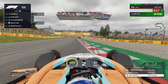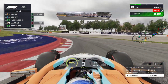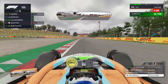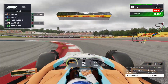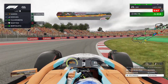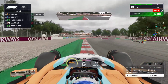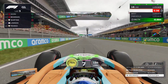Even with the big slides through turn 3 and 4, we've already found half a second. Yeah, DRS now enabled, so we're getting very close to pure dry running. Still being tentative on the throttle and brakes. Not quite flat through there yet. Still a big lift through here. But DRS being enabled is a pretty big sign.